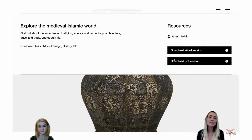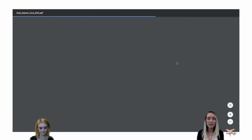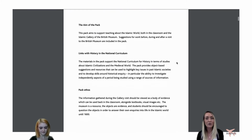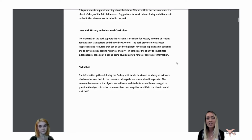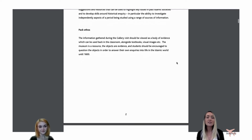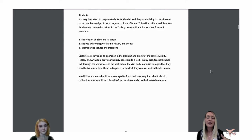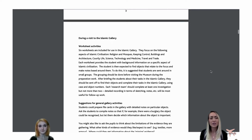But they have some assignments in here that you can give your kids. It's kind of like worksheets, which we're taking you through now. This is one of the workbook packets that they have for the Islamic culture section of the museum. Gives you information as the educator at home, and then has some fun activities for your kids to do.